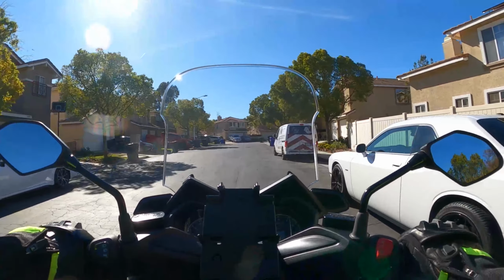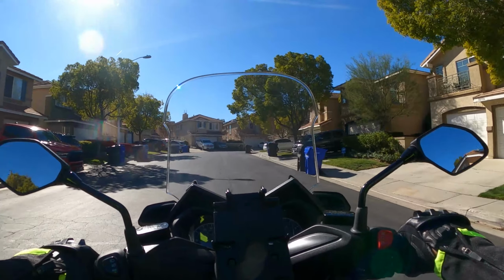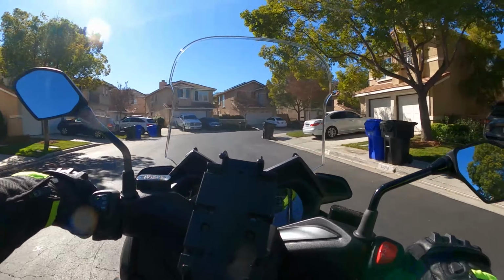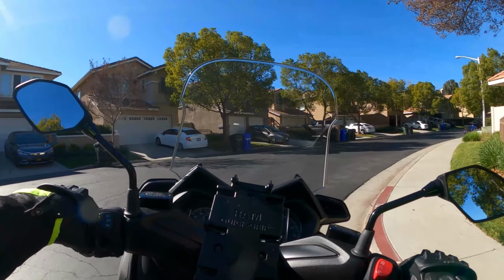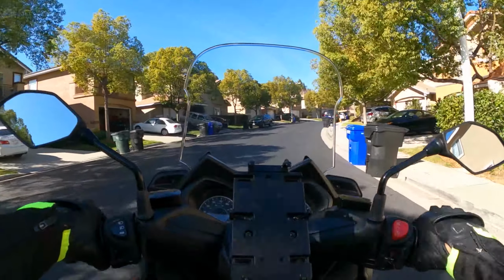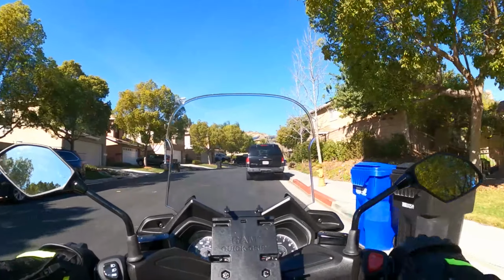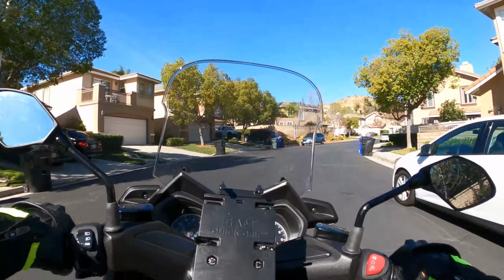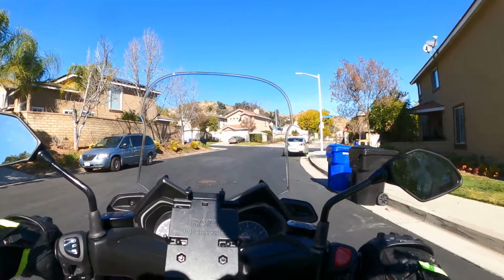The main thing is even leaning the bike a little bit is more comfortable for me. Let's go around this way. I'm gonna go in between this little area here. Yeah, that was good.